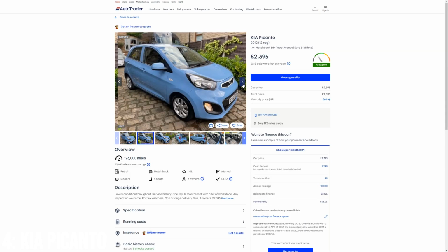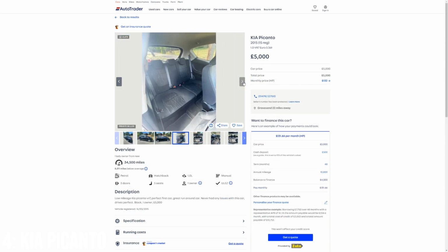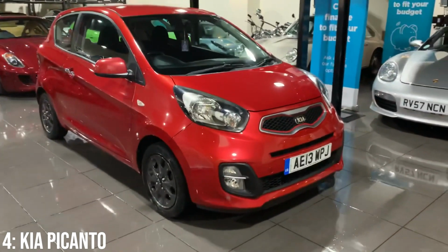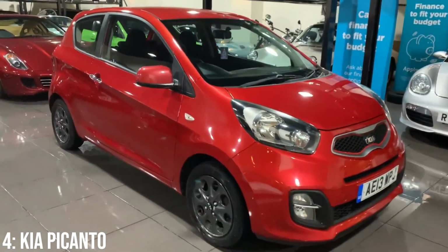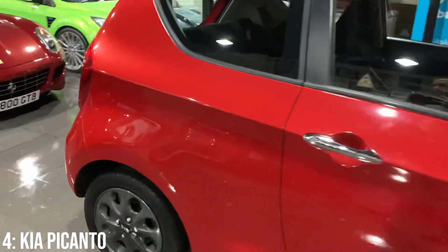£1,500 is the minimum you'll find them listed for, and for £5,000 you'll get a nice example from 2015 with 35,000 miles on it. As mentioned, one of the key benefits of these cars is the 7-year warranty, so expect these to be in pretty good condition as and when you get a hold of one if it's newer than 7 years old.